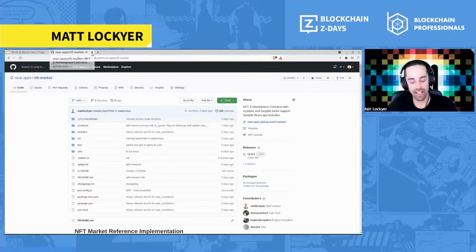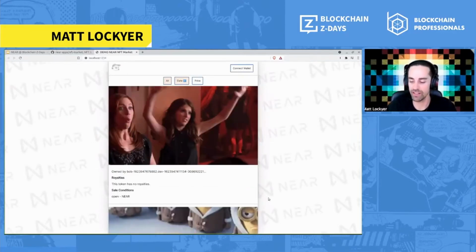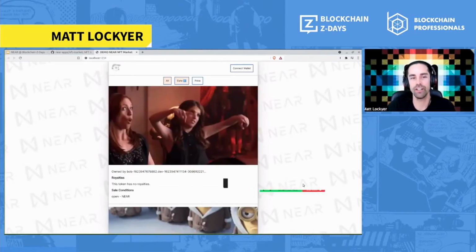Okay, so basically this is a demo. I wanted to get you to this point and basically say, once you're here, you do have a React app that is connected to a smart contract that is live on our testnet. And you can basically go into this React app. You can edit it. You can change any of the front end. You can actually mint NFTs.